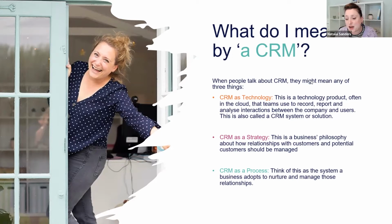You may also have heard of CRM as a strategy. So what that means is it's a business's philosophy about how relationships with customers and potential customers should be managed. And finally, a CRM as process. Think of this as the system that a business adopts to nurture and manage those relationships.